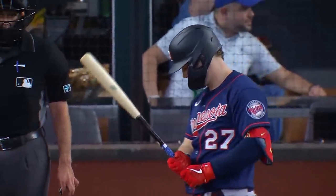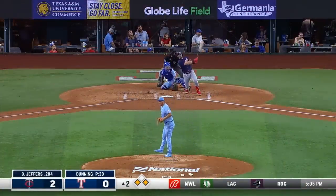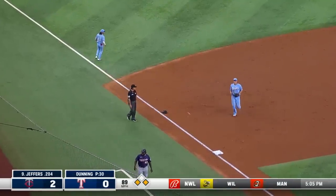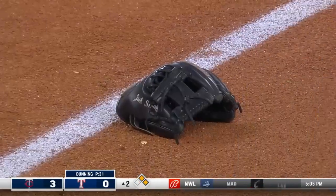And now Ryan Jeffers. So the Twins and Dunning, he's hoping to see ground balls, and that's what's been happening here. 3 ground balls, but all have been hits. Knocked down at third. In fact, knocked the glove off of Smith. Jeffers will get an RBI single. Gordon coming in from third, and it's 3-0.